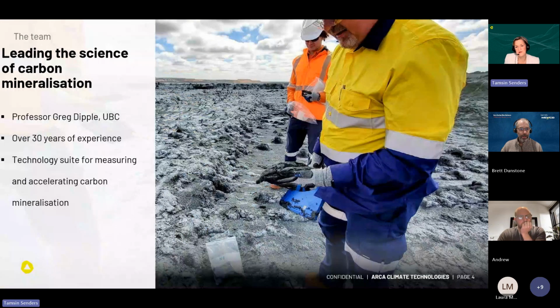So ARCA was co-founded by Professor Greg Dipple from the University of British Columbia. He's a world-leading researcher in carbon mineralisation of industrial waste, and he's been working in this space for over 30 years. Some of the early work that Greg was doing involved going out to mine sites and looking at some of the crusts that were being formed there, and he realised that passively, some of these tailings were capturing carbon dioxide, albeit quite slowly.